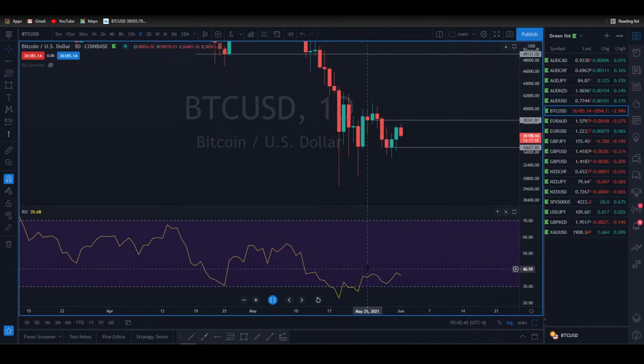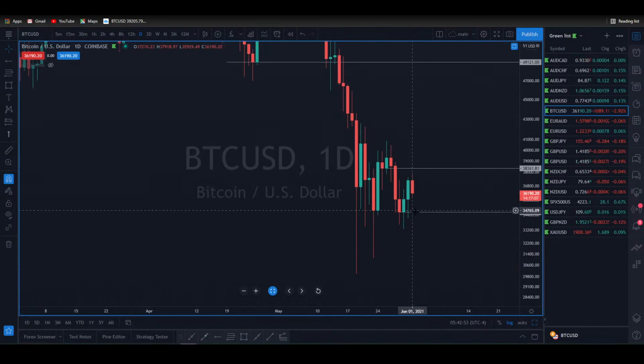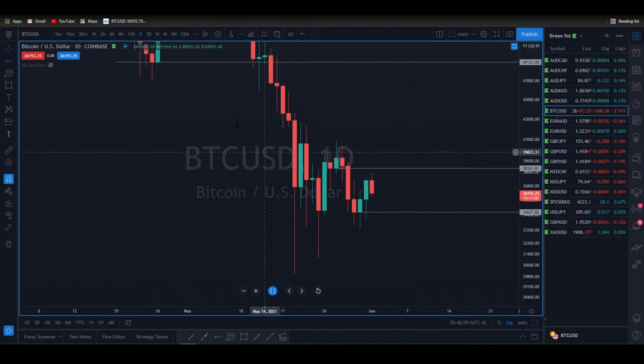Your RSI is going up, price is not. So I mean, you can call it hidden bullish divergence if you want. That's not what you want to look for when you're taking shorts. You want to see clear, obvious momentum to the downside. This was clear, obvious momentum to the downside. This is choppy price action.